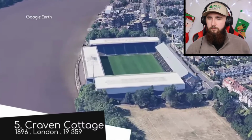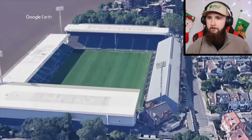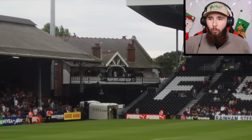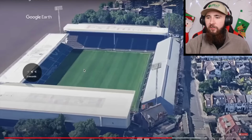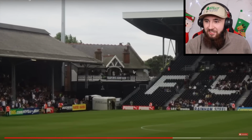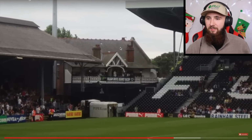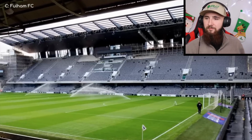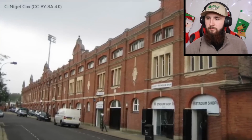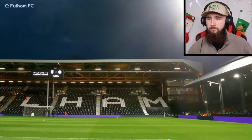Craven Cottage. Great location by the river once more. It has a good name as well. There is actually a cottage and bonus points for alliteration. What? There's a whole cottage in the corner? That's dope. Recent upgrades have added a modern touch, while the gable and the brick facade of the Johnny Haynes stand reminds you that it is indeed a very old stadium.